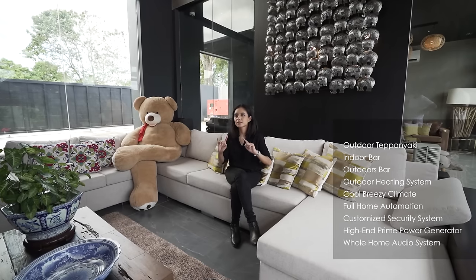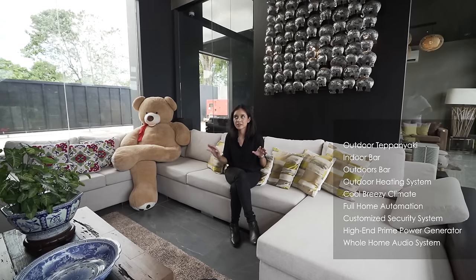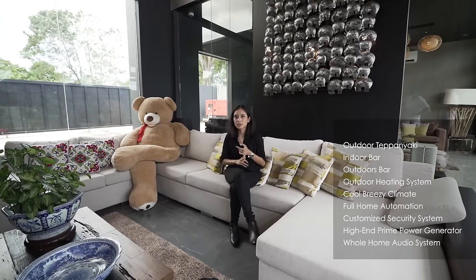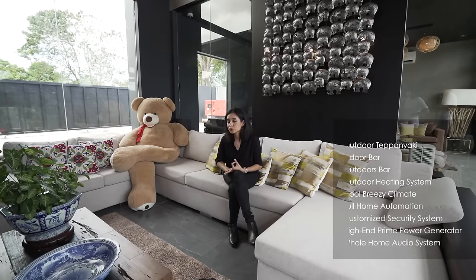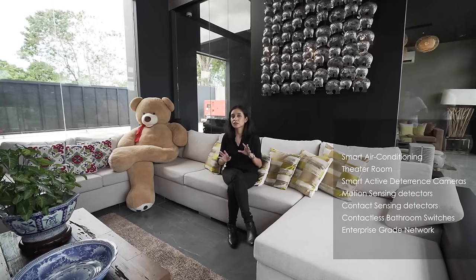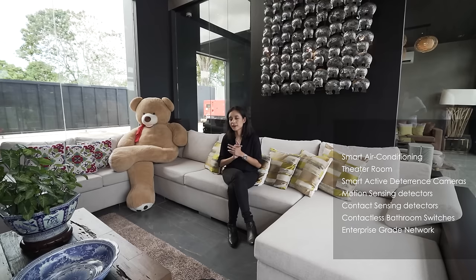And all of this is a smart home. Like, everything about this house is smart. From the security to the charging to your grocery, your food, lahat. Everything you can control with your mobile devices, your laptop, your desktop, what have you.